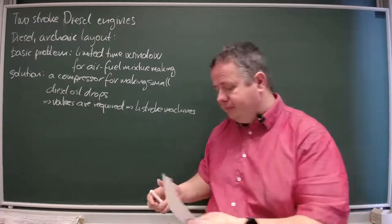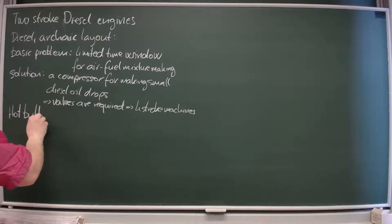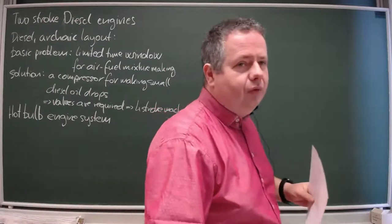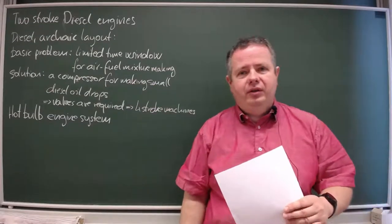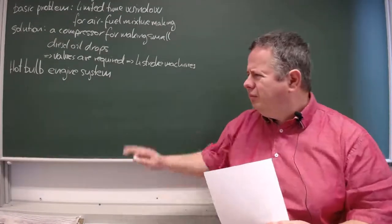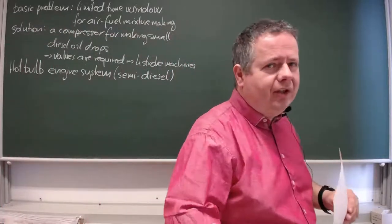And the cheaper solution was what we call a hot bulb system. Hot bulb engines. The hot bulb engine system is a kind of two-stroke engine system, as it uses the piston for making the compression partly in a crankcase pump, as we have seen for gasoline engines. The size is larger because we are talking about diesel engines, or they can also be called semi-diesel engines. So halfway between gasoline engines and diesel engines.